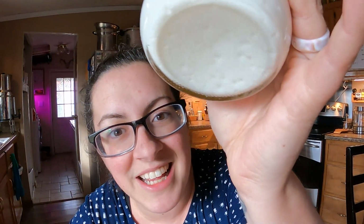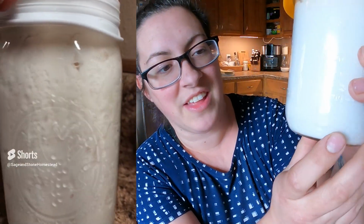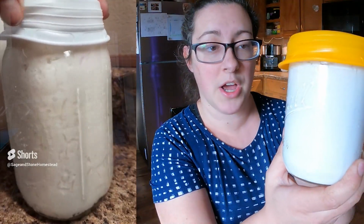Let's see if we can get it to come up on camera. Do you see all these little bubbles underneath here? This is how I know that my kefir is done. If I were to leave this a few hours longer, there would be many more bubbles collecting on the outside of the glass. It's essentially separating the thick kefir from the side of the glass, and this is how I personally know that the kefir is thick and to my liking.